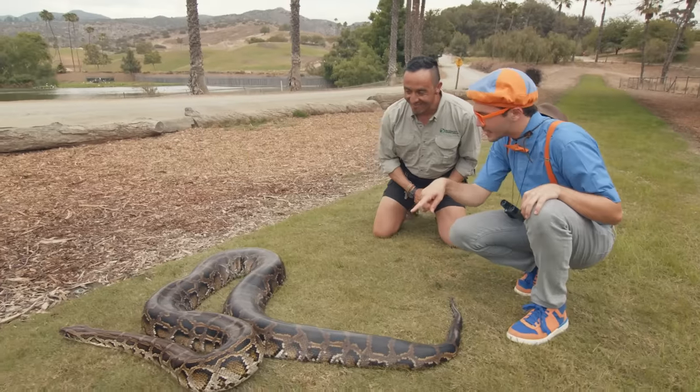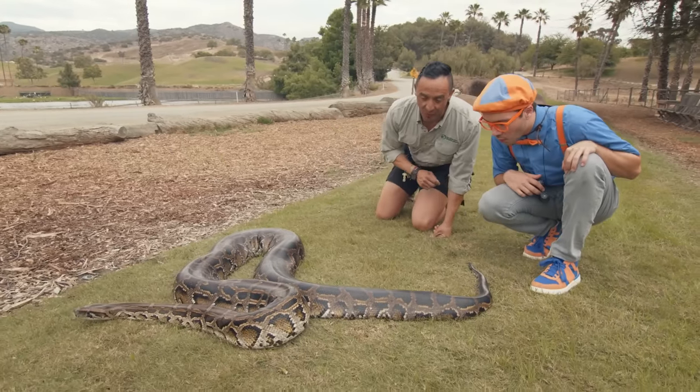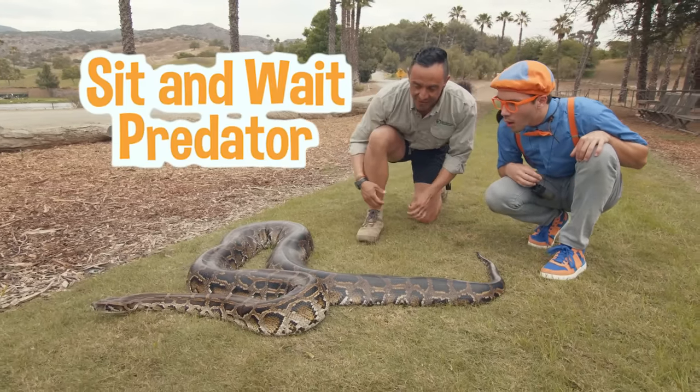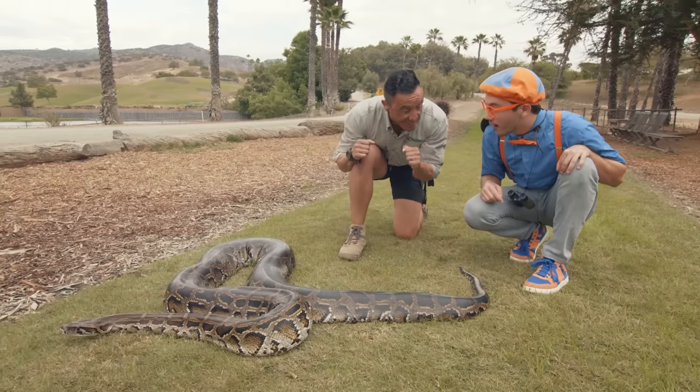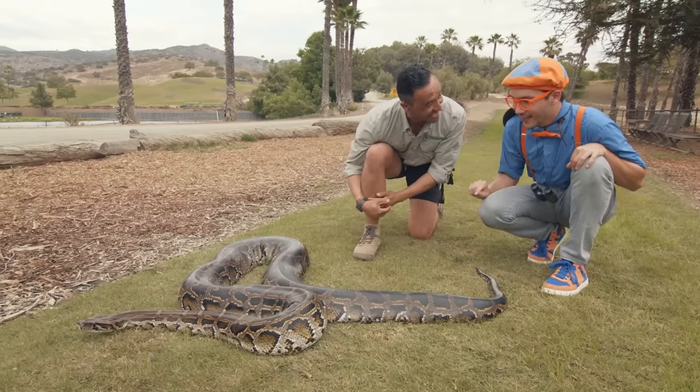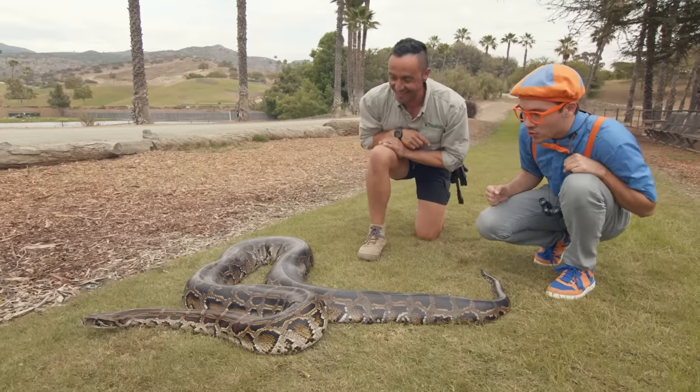Why is it colored like this? Well, this helps him get his food out in the wild. This is what we call a sit and wait predator. So that's exactly what he does. He sits, he blends in with all the leaf litter and just waits until something yummy walks by and then he gets a snack for that day. Wow, that is so cool.